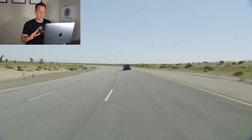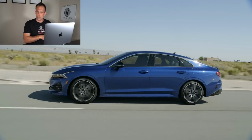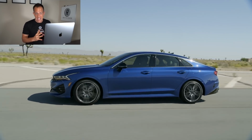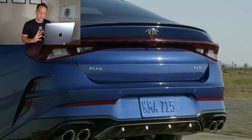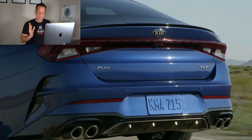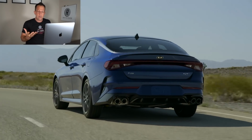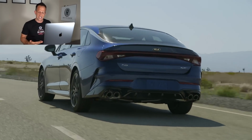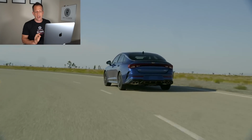Now, the way it's gonna work is you're gonna have 5 different trims. GT is the highest. There's gonna also be LX, LXS, GT line, and EX. With the GT, you get 19-inch wheels. You're getting them wrapped in Pirelli P Zero tires. You can see from the back the quad tip exhaust. Remember, this is that mid-size sedan to go up against the Accord, the Camry, the Sonata, the Mazda 6, and from the back, the styling is spot on.